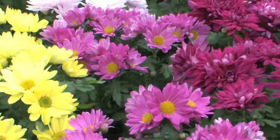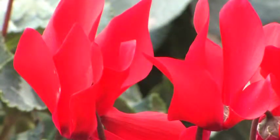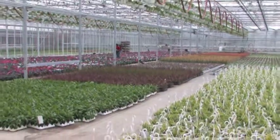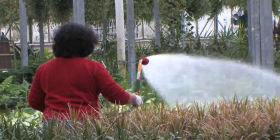Water is very important, especially in our industry, to where without water we really couldn't grow anything, and having good, reliable water sources is a real key to our success. The fact that we have so much fresh water, it's a very, very attractive thing to the area. It's just an invaluable resource to have.